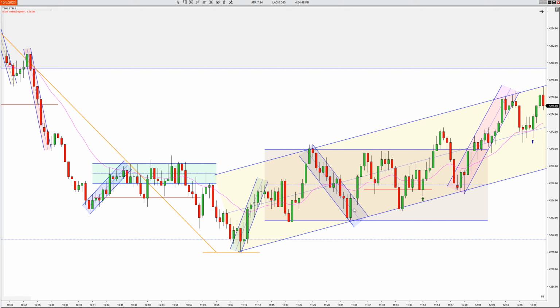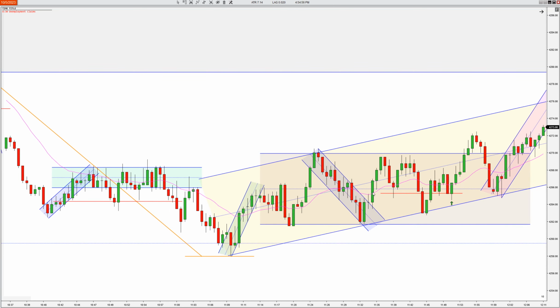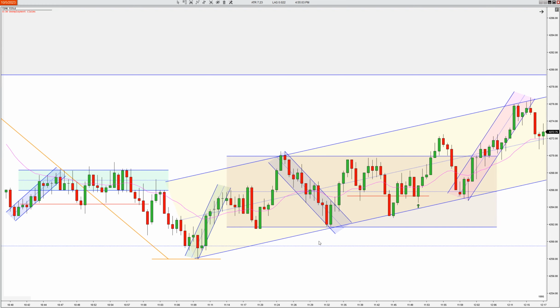Pushes down to support. We get a close outside the micro downtrend. Pushes higher. This is just V shapes again. This is range type behavior. Just get a first entry here. When we drop down, this is just another first entry. It's not quite back at the support.